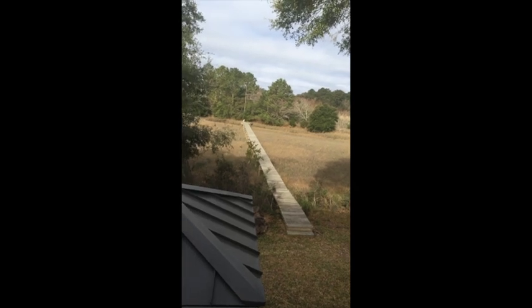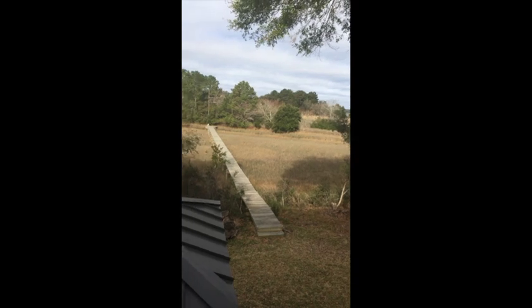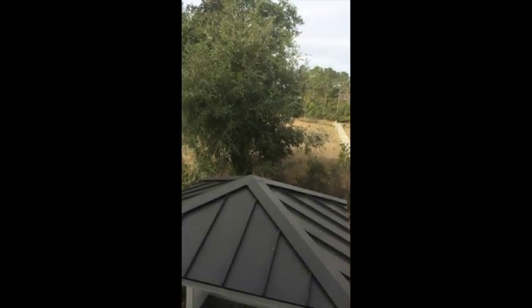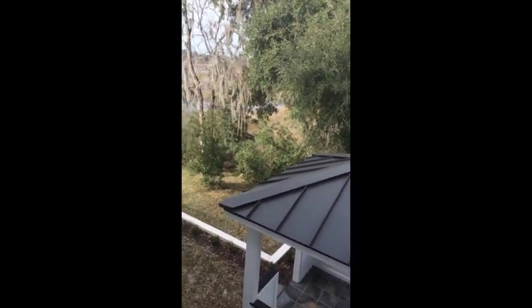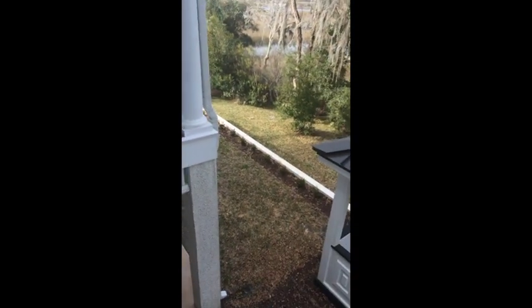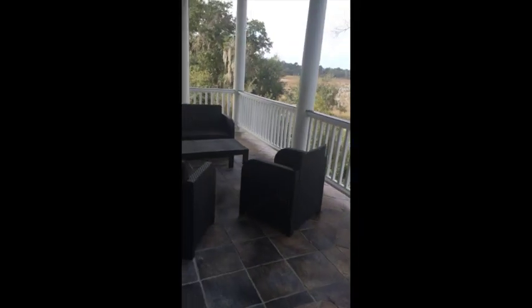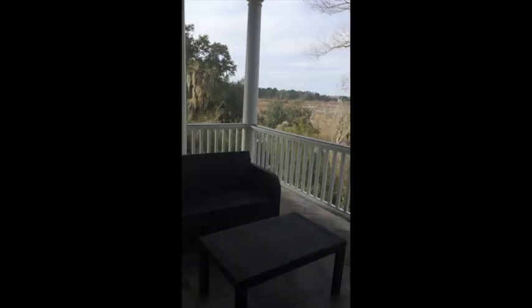Here's your dock going out to the tidal creek. Like I said, has 5 feet of water at high tide. Not very navigable at low tide. Want to point out you've got a small wall here, but this part of the yard is not fenced. I'll show you the part that is.